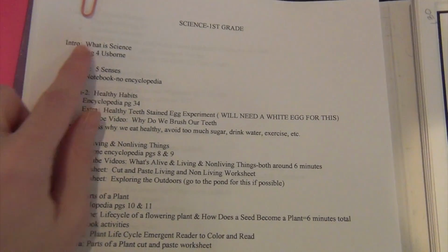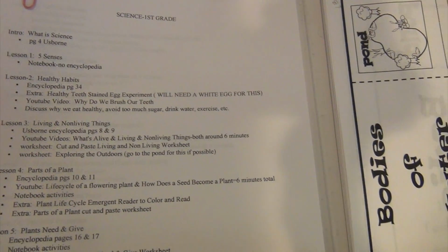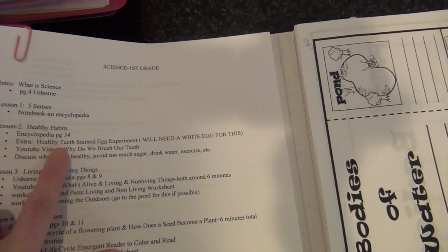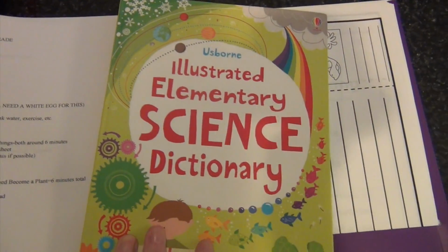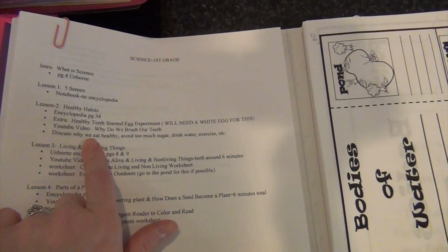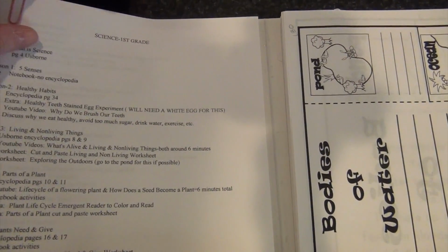So I went through and wrote down each lesson and what books we're going to be using for that. For lesson 2, Healthy Habits, I know we're going to be using the Usborne Illustrated Elementary Science Dictionary. I love this thing. And then any experiments, any YouTube videos, and then topics to talk about. So I went through and did all the same thing I did with the language arts, pieced everything together.